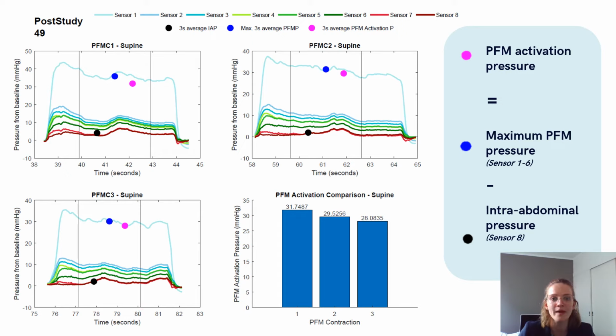Then, from sensors 1 to 6, the maximum pelvic floor muscle pressure was selected, which is represented by the blue dot. The intra-abdominal pressure is shown by the black dot, which comes from sensor 8. The pelvic floor muscle activation pressure was calculated by removing the intra-abdominal pressure from that maximum pelvic floor muscle pressure and is shown by the pink dot.